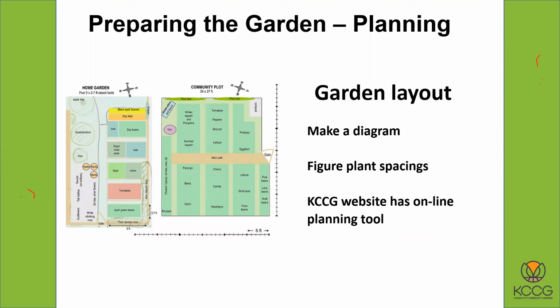How far apart should the rows be? When you plant your zucchini squash, how much do you thin out the seeds, so how far apart will the plants be? And how big will that zucchini plant get when it totally gets large and spreads out and takes over your whole backyard? So you want to know all those kinds of things. So making a diagram is really good.